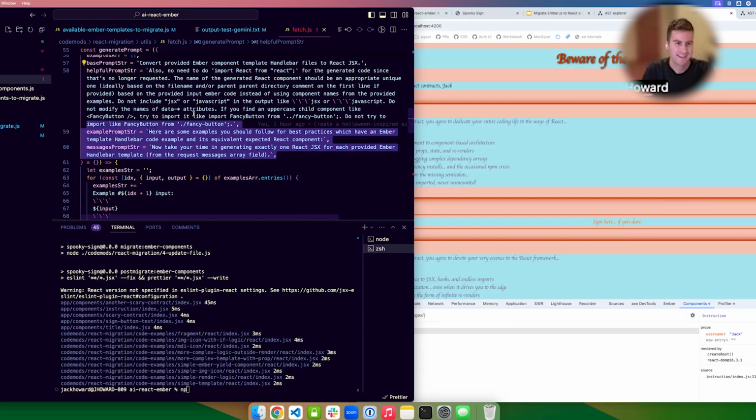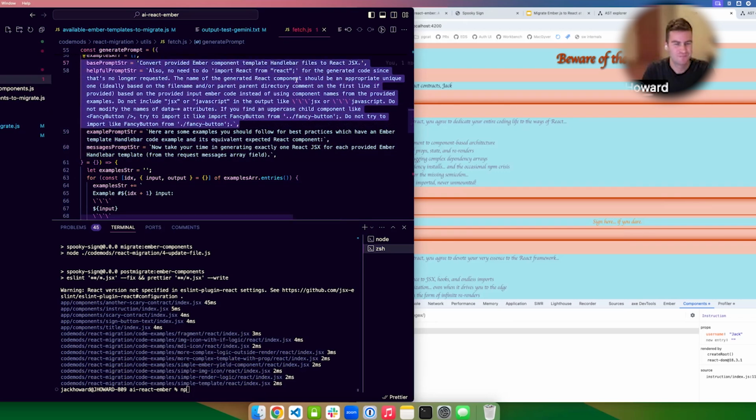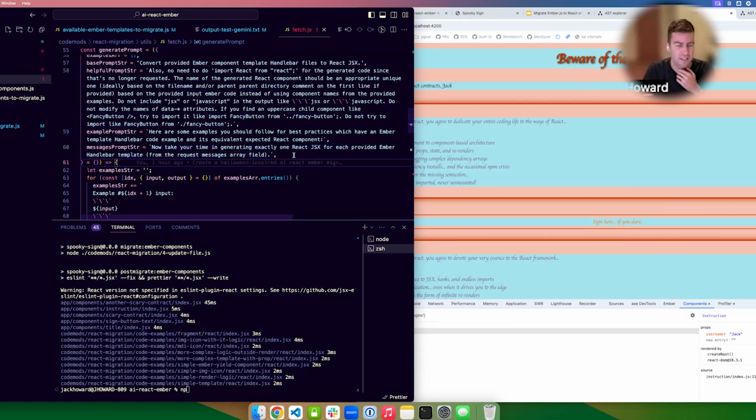And while we're in here, I'm going to talk a little bit about prompt engineering. Taking your time on this makes a tangible difference, which is crazy in prompting, but the art of this matters. And so you're telling it exactly what you want. It wants one React.js component. And similar to how we were talking about importing other components, you have to explicitly tell it. If you find an uppercase child component like fancy button, try to import it like this. You know, you're giving it exact code. Do not try to import it with one period in front of it. And so little things like that, where you're saying do this, do not do it, and give examples, those are all really key.